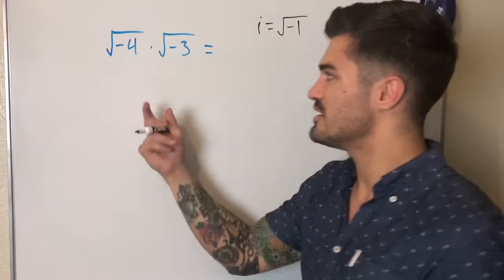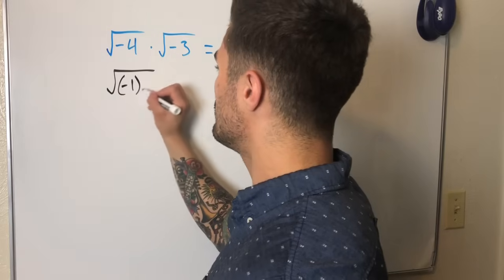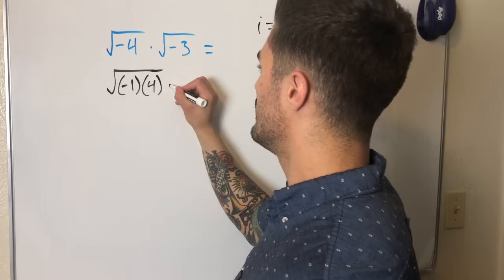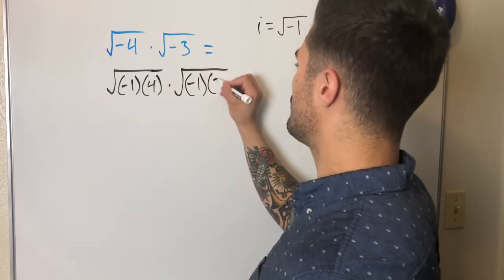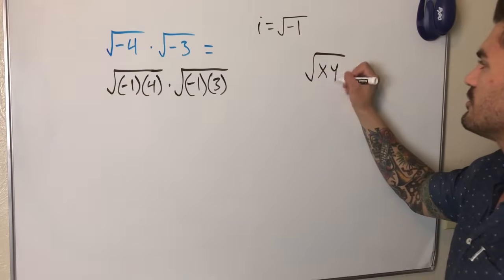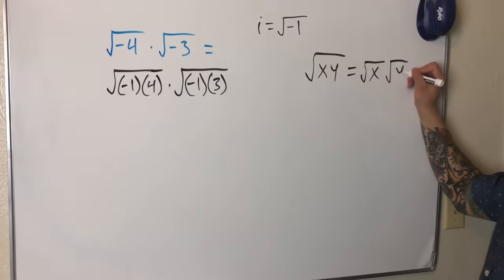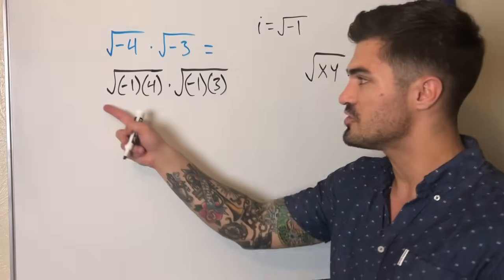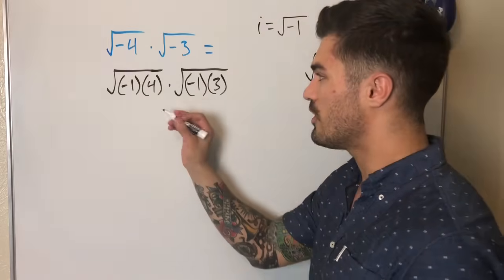As we rewrite this, you can think of it as negative 1 times 4, right? Because that's really what negative 4 is. And this is times negative 1 times 3. With our square roots, we have this property where if I have two numbers under a square root being multiplied, I can split them up into the square root of each number, right? These two things are equivalent. So that's what it wants you to notice here, that you can pull out the square root of negative 1 as i, and you can evaluate the square root of 4 as 2.